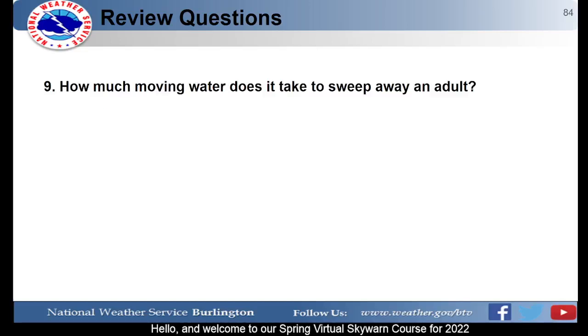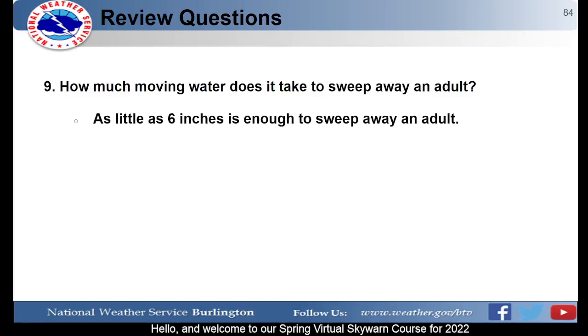All right, so calling back to earlier in the presentation, how much moving water does it take to sweep away an adult? If you said 6 inches, you are correct. That is how much water it takes, as little as 6 inches to carry away an adult.